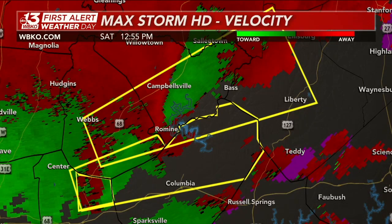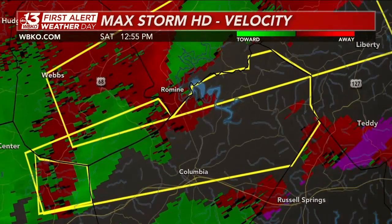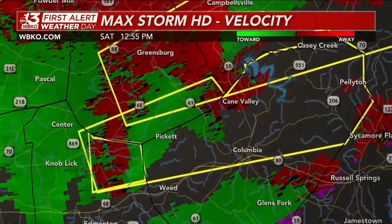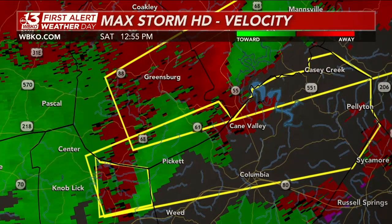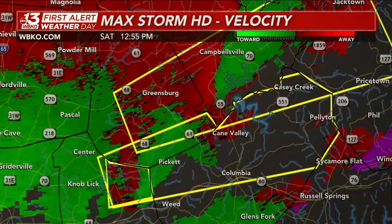So Campbellsville, over towards the Ramsey community, into southern Taylor County. And then in Columbia, also dealing with this severe thunderstorm warning. Pickett also under the severe thunderstorm warning with a possible tornado. And this, again, is in effect until 1:15. Very fast-moving storms. And I'm going to go ahead and switch this over now back to what we call reflectivity.